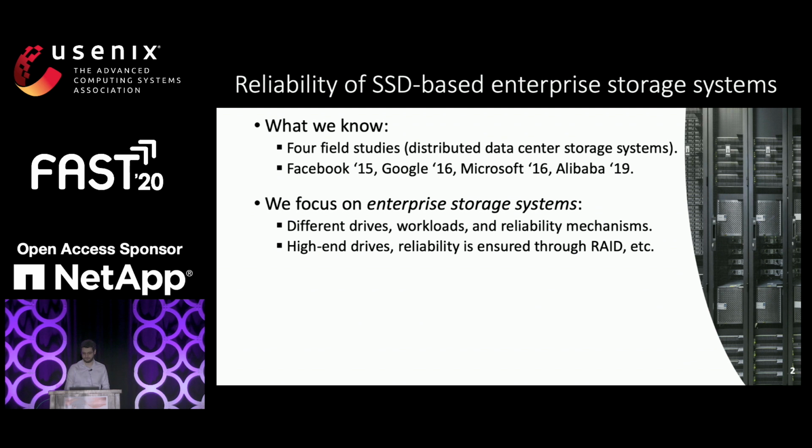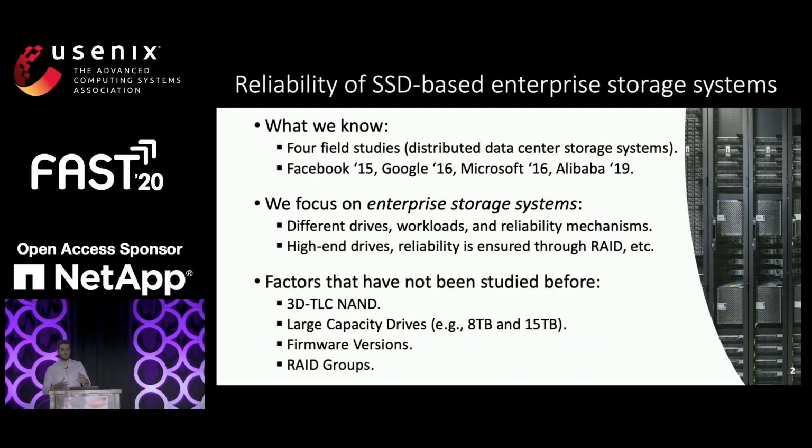In our study, we explore the reliability characteristics of SSDs in the field when deployed in enterprise storage systems, and we include several different factors that haven't been studied before. For instance, we explore the reliability characteristics of 3D TLC NAND. Also, our dataset includes large capacity drives that are capable of storing a few terabytes of data. And also, we explore how different firmware versions can impact reliability. Finally, we explore temporal correlations and failure correlations within RAID groups.